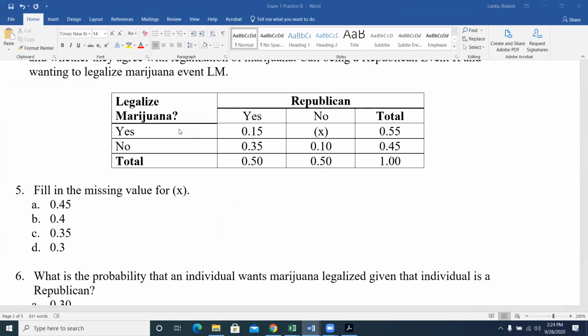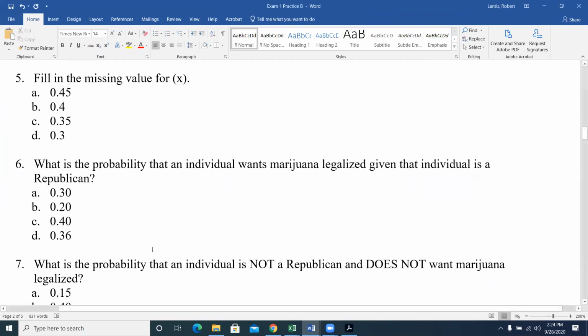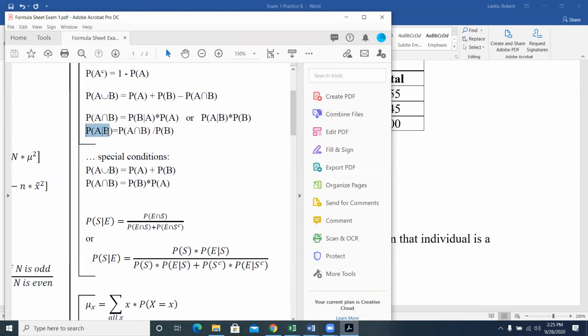Here we have whether or not someone wants marijuana legalized, and whether or not they're a Republican. Number 6 says, what is the probability an individual wants marijuana legalized given that they're a Republican? So here we're thinking about the probability that, given someone's Republican, they want marijuana legalized, and we'll call this LM, where LM is equal to yes. I'm looking at this conditional probability. I can't grab that from exactly one cell on the table. But what I can do is rewrite this conditional probability as the intersection of these two events divided by what I'm conditioning on.